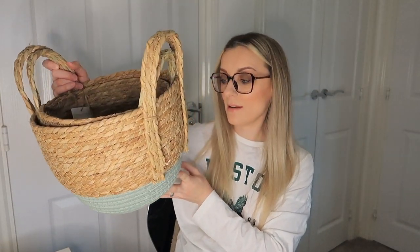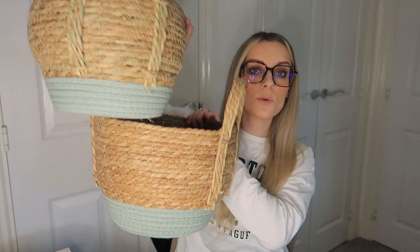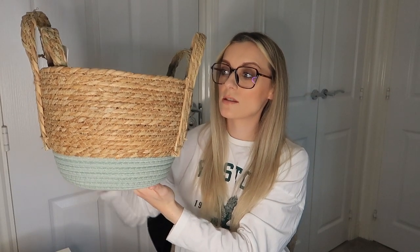I found these woven baskets again with the sage colour at the bottom. And they come in a pack of two, so you have a smaller size and a slightly bigger size. Those were £12 for two. I thought that was a really good price. Again, going to use these in the nursery. I'm not quite sure what I'm going to put in them yet, but there's lots to find room for, so they're going to come in very handy. These would actually probably slot into the IKEA Calyx units as well, so really handy.